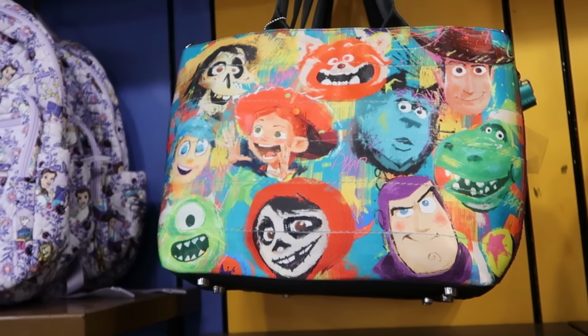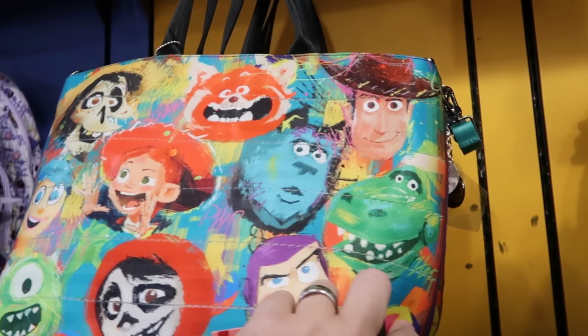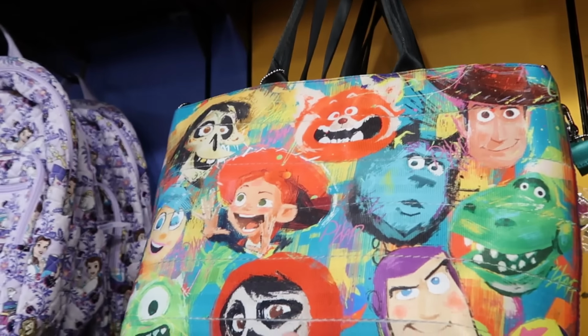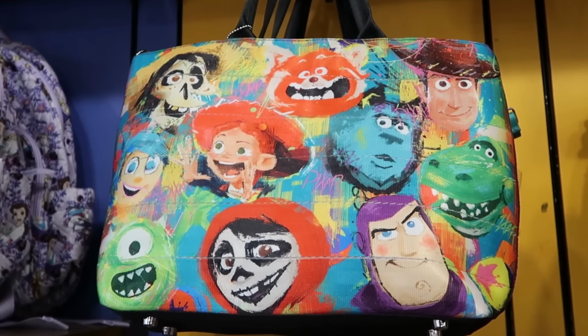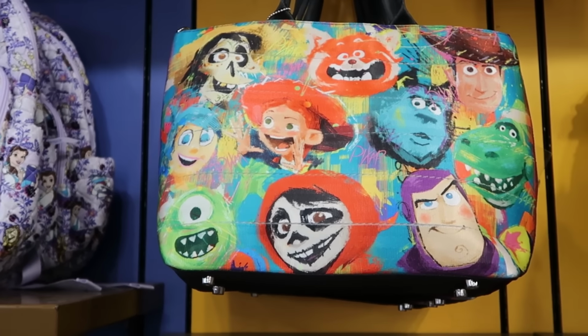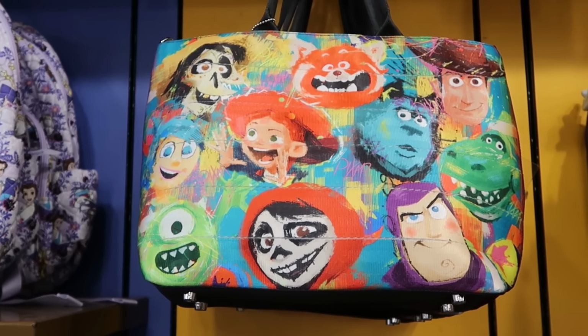Even more of your Disney Parks Harveys bags that they do have. This is another one of those really good size tote bags. You have the reusable seatbelt straps. These are all Disney Pixar characters. Like they have the Red Panda from Turning Red, Buzz Lightyear, Mike Wazowski, even Miguel from Coco. These are a little bit cheaper though, $100 a piece for them.